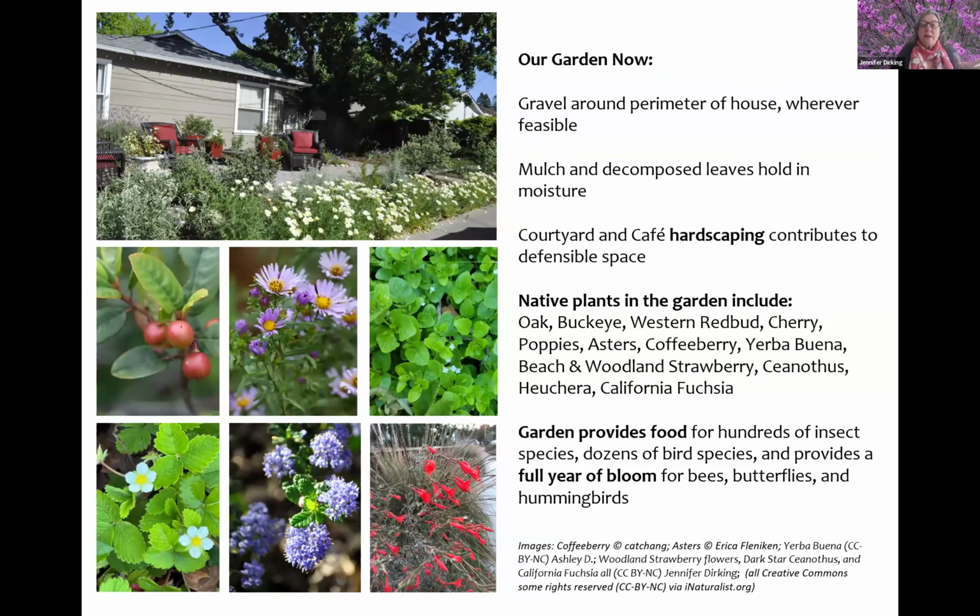There's still less vegetation up toward the house, and plants in pots near the house that could be moved, and so much habitat's been created there. There's food for hundreds of different species: birds, bees, butterflies, hummingbirds.